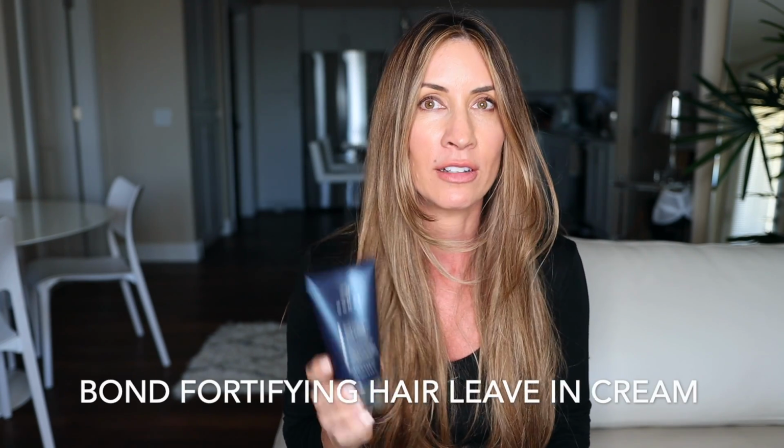Let's talk about what I do not like at all. So this is the Monat Bond Fortifying Hair Leave-In Cream. This is the same scent as the bond treatment, except you would leave it in your hair, which I cannot do. This might work really well. The smell doesn't do it for me. I wouldn't buy it again.